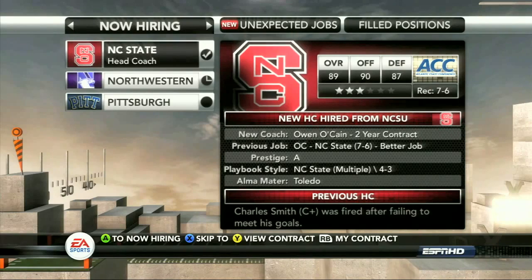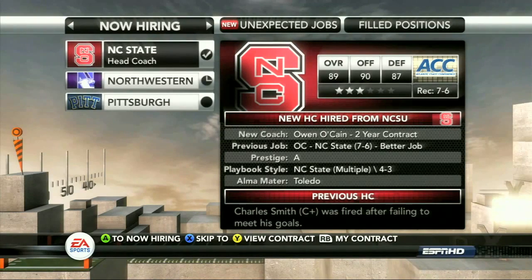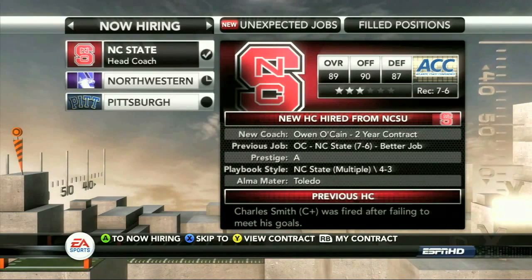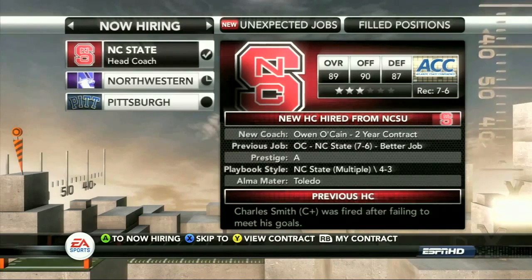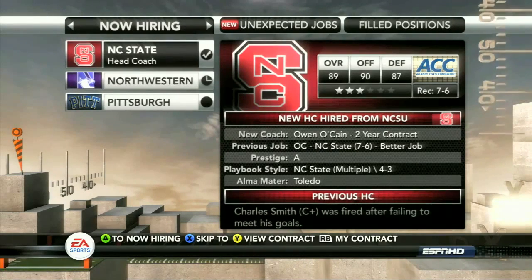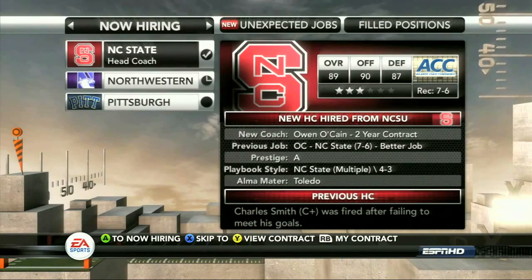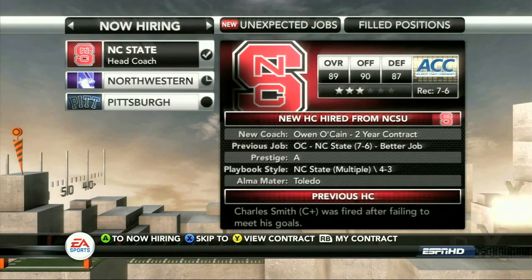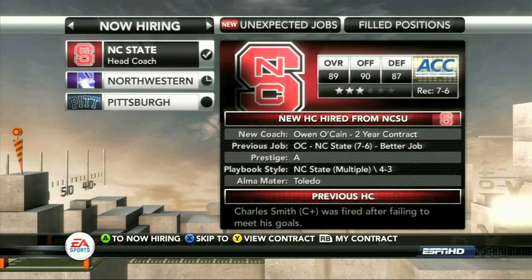If let's say NC State has a bad season, which it looks like they did, only a 7-6 record, probably below their expectations, even with a pretty decent team, 90 overall offense and 89 overall. They decided to let go of their coach who did not meet expectations, and all this stuff is dynamic. You don't know how it's going to happen. Any season can be different. That's right. Every carousel experience is going to be different. From year 1 to year 60, you're going to run into coaches getting fired, hired, extensions, retirings. All of this will change every year and give you a vastly different experience from dynasty to dynasty.